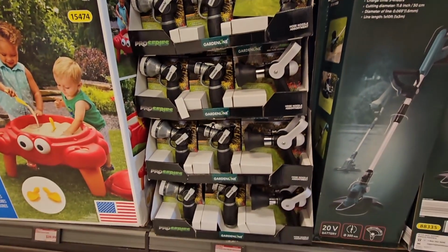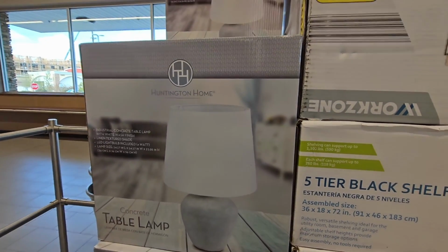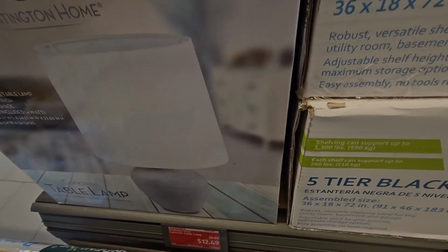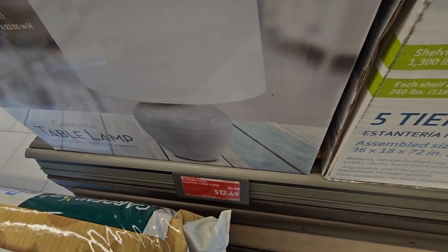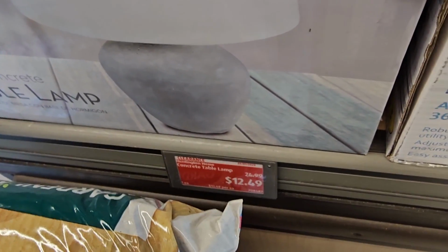They still have the hose nozzles. You get 3 different ones, and each of them are $8.99. Now, this table lamp is a concrete table lamp. It's been here for a really long time, for weeks. Now, it started off at $50, now $12.49.